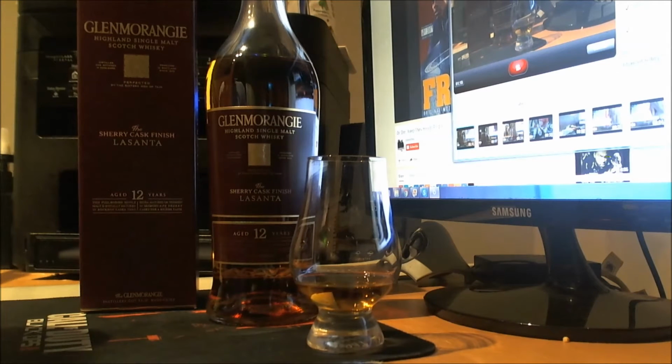Glenmorangie, to me, typically has what I would say is an orange note to it. A lot of their drinks I drink, on my palate, I typically get an orange or tangerine type of taste. This is also noted to have some other notes as well, but we'll see.